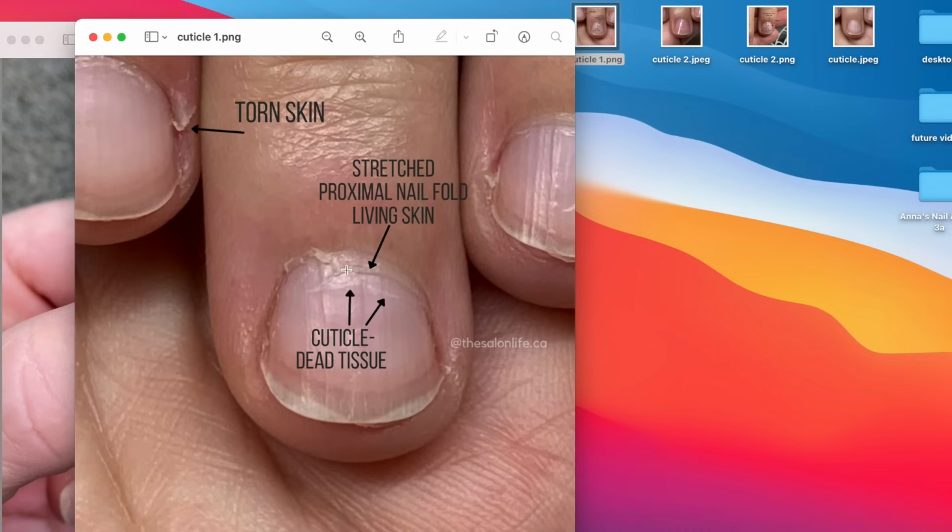So what we have to do is not cut this area, because you're cutting living skin, which is going to cause more issues in the long run. What we need to do is take care of the skin and push it back very, very gently so you can get to this cuticle tissue, and the cuticle is right here. So this skin here is not a cuticle. This is living skin. It's called proximal nail fold, or if you don't want to use the fancy term, just use the term skin around my nails, right? Because once you understand that this is just skin around your nails, then you know how to normally take care of skin. But the cuticle is right here underneath.